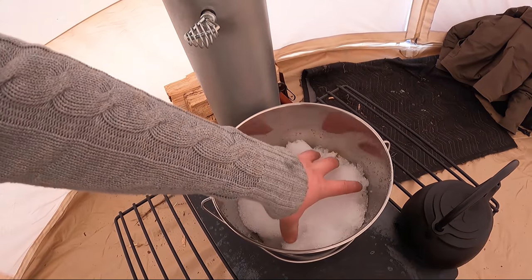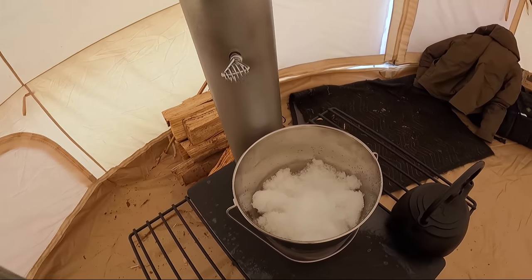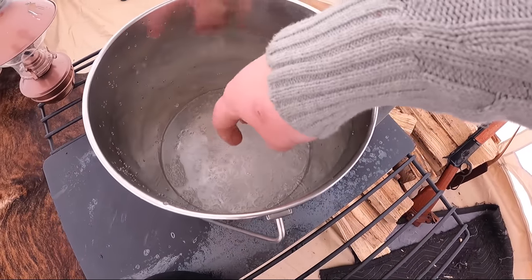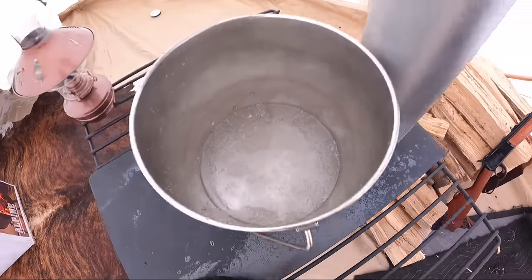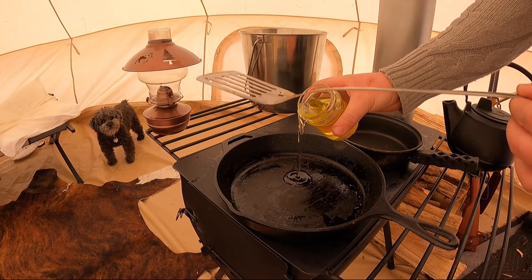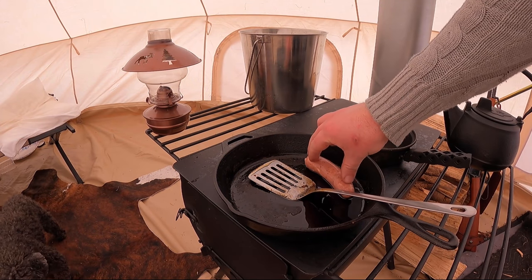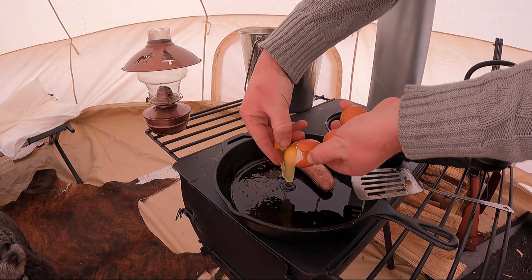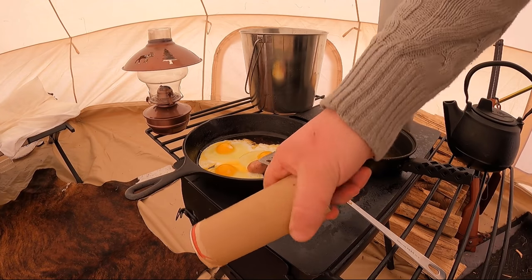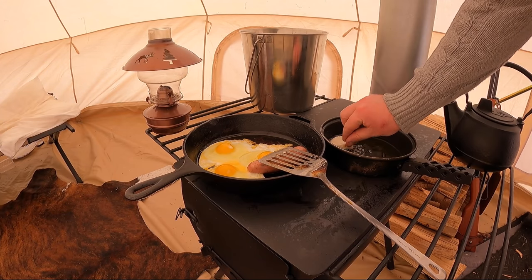Check this out, that snow is dense. So we're gonna get a lot of water per bucket load of snow. Oh yeah, nice. Here I've got some biscuits. We're gonna deep fry these guys. Oh yeah.